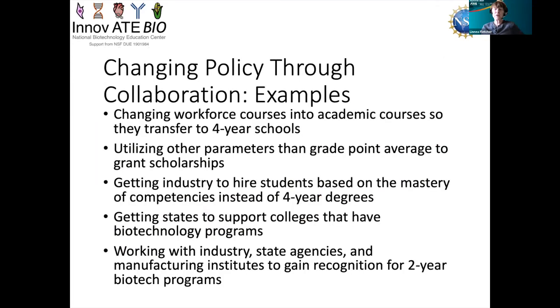So Tom wanted me to provide some examples about making change in policy, because this is something that I've always practiced, in that if you want anything to happen and be sustained, you have to be willing to go after policy change or paradigm shifts. So I'll just give you some examples that we're working on now.